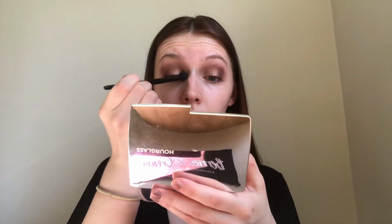Just blending this out with a sponge once again. I said this last time, I used the same sponge. I'm not sure where this is from. I got it from a friend. Now sometimes this happens too, where I blend my concealer up into the inner corner and it covers a bit of the shadow, so I just go like this. A little bit just to blend that out.